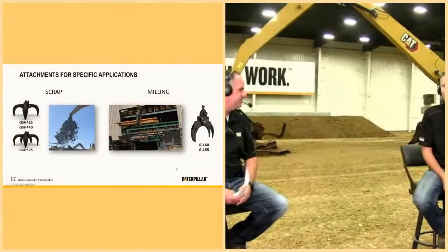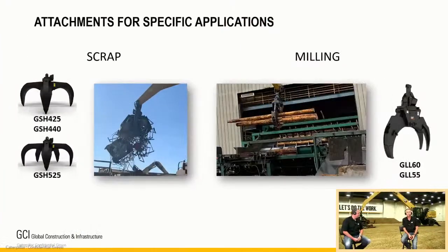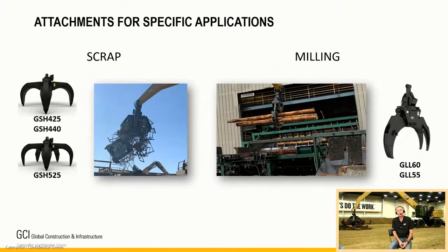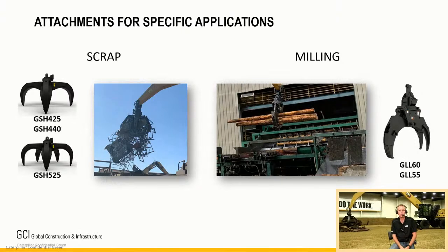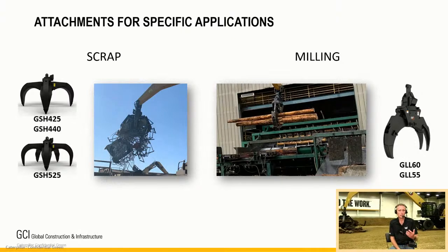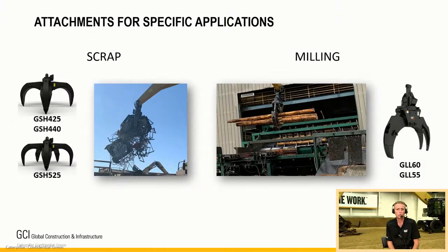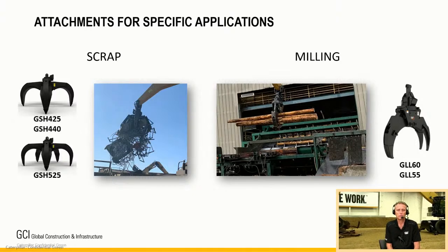Absolutely. We developed that machine in mind to be primarily for a scrapyard, but also for mill yard operation. We're going to offer a shorter stick and a configuration that is purpose-built for mill yard operation, as well as our front attachment. You saw the orange peel grapple that we have, the GSH425. We offer it also with the 5x. And for the forestry and mill yard operation, a logging sawmill or a wood processing plant, we offer today the GLL55 and GLL60, specifically designed for mill yard operation.